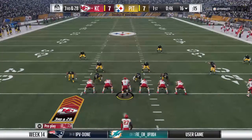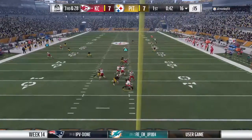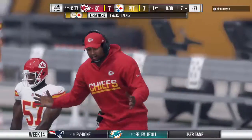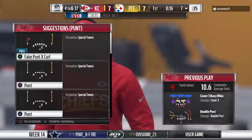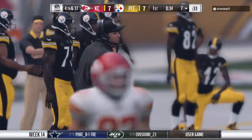So the D-line's going to spread out. 3rd and long for Prescott. And he's going to be brought down. Back at his own 6-yard line. Cameron Hayward in there to sack him, and that is 10 for him now on the year.